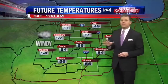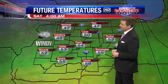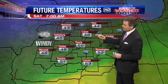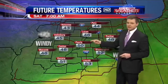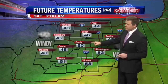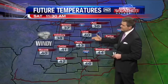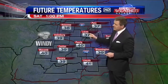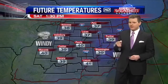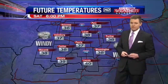1 a.m., 55 here in Peoria. Temps will be around 50 up in Kewanee. And then as the low passes to our south, the cooler temperatures then begin to drop southward from the north. And at 7 a.m. tomorrow, when you're heading out the door early, your temperature is going to be as warm as it's going to be all day, because once we get through 7 a.m., those temperatures continue to drop. At 1 p.m., we'll be in the upper 30s and low 40s, and that's going to be just cold enough to perhaps allow a few snowflakes to mix in with some of this rain that we will be dealing with through tomorrow.